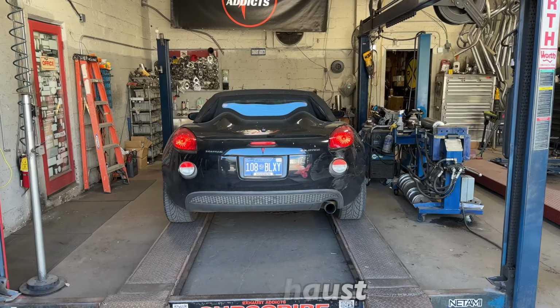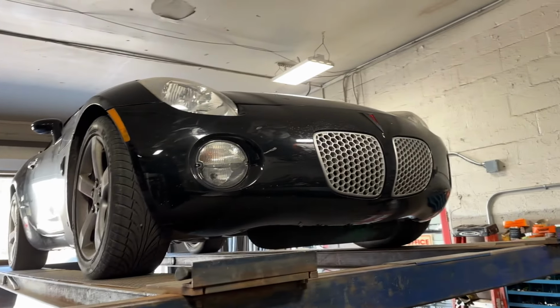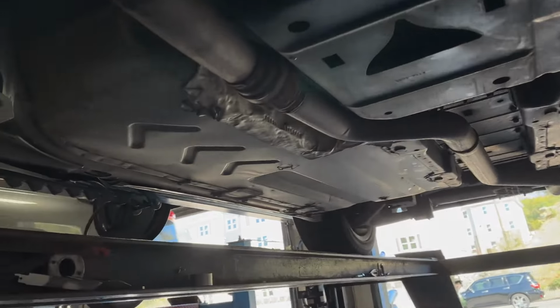So we're gonna take the rear muffler off, make it louder. We'll let you guys hear it when we're finished. Let you guys hear what it sounded like before on this Pontiac Solstice, which is actually a sleeper, man. These things are quick. Anyways, let me show you what we done after.